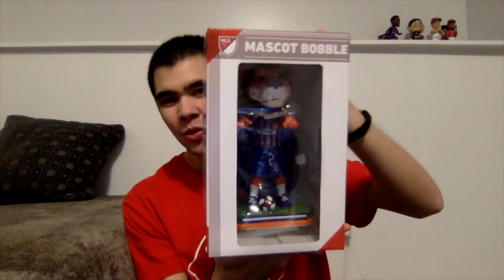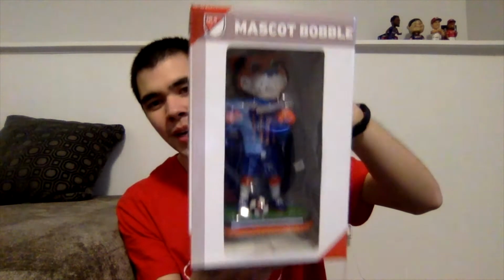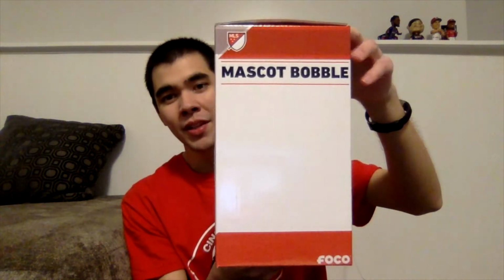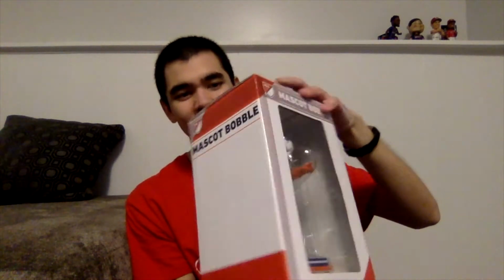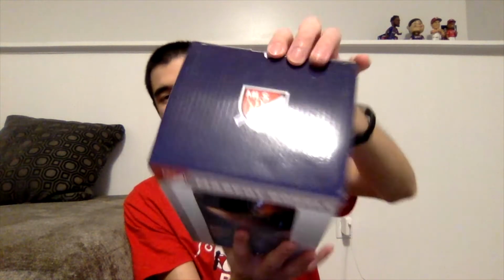So here we have Gary. You can see what he looks like through the little window. It says MLS mascot bobble. This side says MLS mascot bobble. Same on this side and on this side. Nothing too special about these MLS bobblehead boxes. The bottom has some legal mumbo jumbo, and the top has the MLS Major League Soccer logo right there.